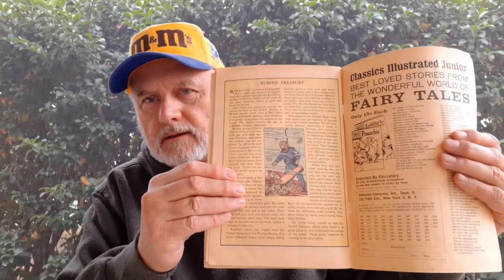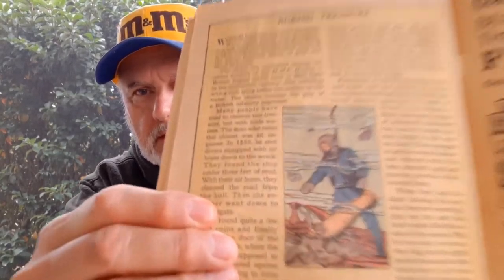Buried Treasure. This is good. It's a nice little story, with nice graphics.